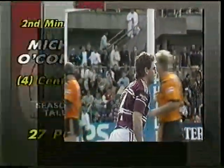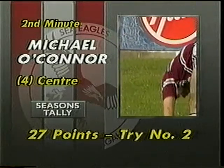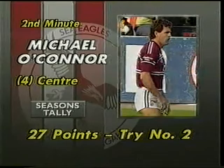Of course, the cover defence going across, not paying any attention to Michael O'Connor. Great start by Manly. Michael O'Connor back from a medial ligament injury to his knee last month. And what a way to start. He hasn't forgotten how to score tries.